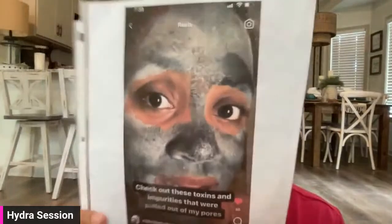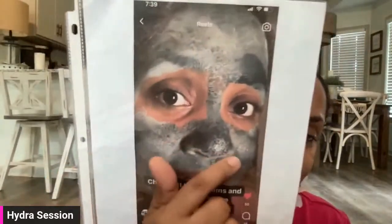I don't know if you can see my skin, but I can see a difference just by using that microdermabrasion scrub already. Huge difference in my skin already. Okay, so the charcoal mask looks like this. This is how I want you to paint your face with it. This is me with the charcoal mask here. You see these spots and speckles on my face? These are toxins and impurities being pulled out of my pores. I love this stuff.